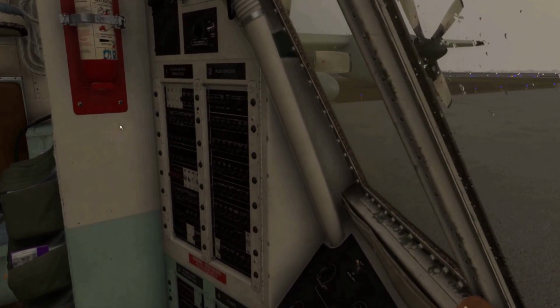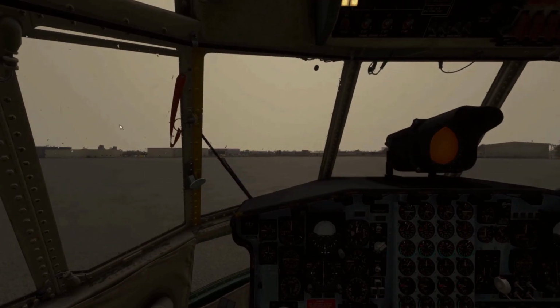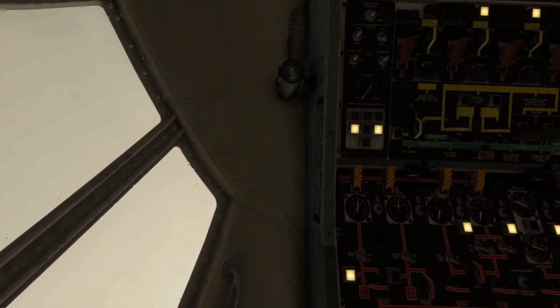So we've got engine 1 going to be spooling up. Okay, so it's starting. So we got a good engine start on 1. Let's get some lights on, like our nav lights and beacon.